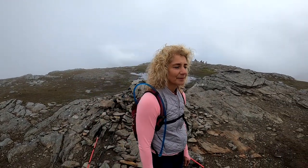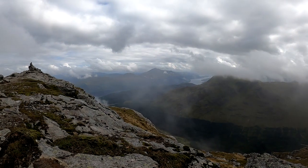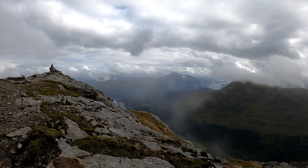So we've made it, 916 metres high and we're at the top of Ben Vane. It was a scramble to get up the last part. Going to definitely be a bum job on the way down, but we're here. Fantastic.